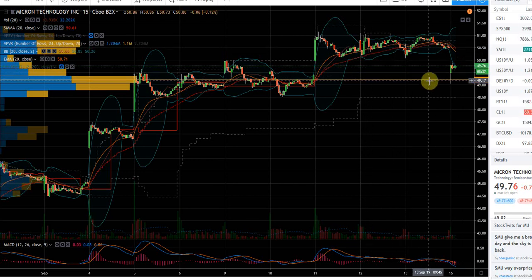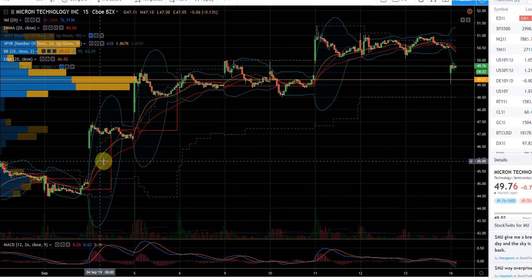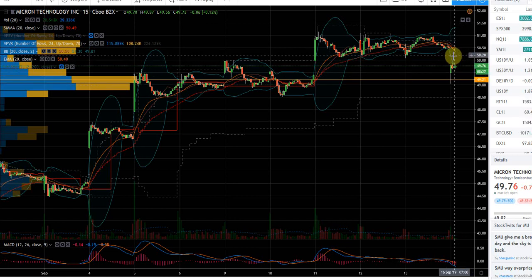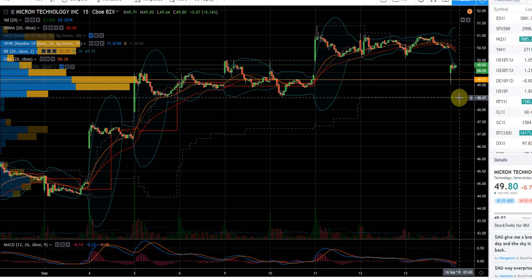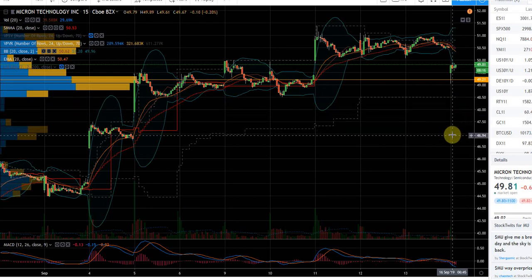But step one is to hold. Otherwise, you're going to fill that little gap and fill that little gap. So if 49 holds, I'm going to eyeball it, then we're good to go to recover and fill that gap up here. If not, then I look at another support zone at 48.50 and maybe 47 and change before it fills the gap down here.